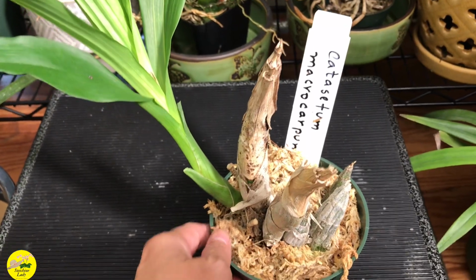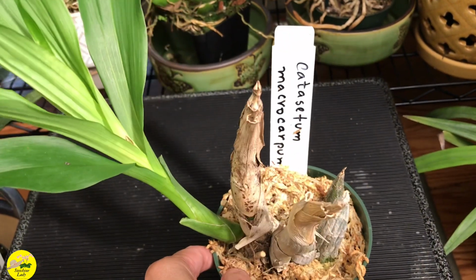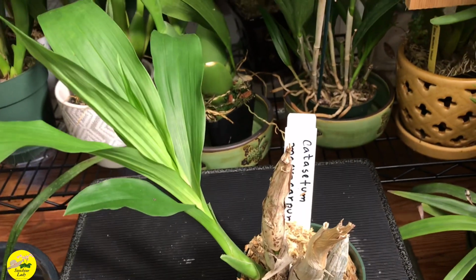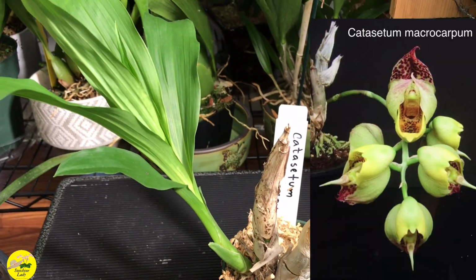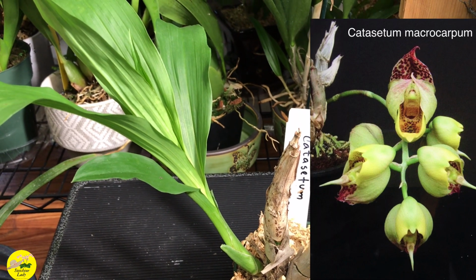This is Catasetum macrocarpum, and I'm gonna show you the flower. It has a unique flower with a color in the center. It's like a bulb.